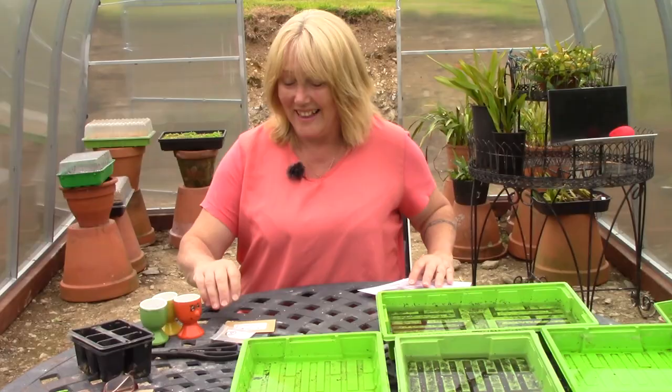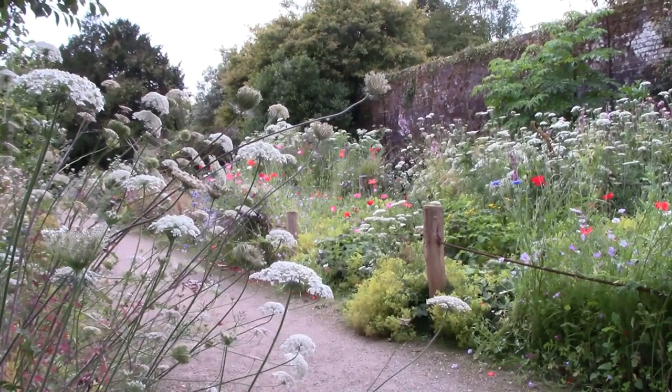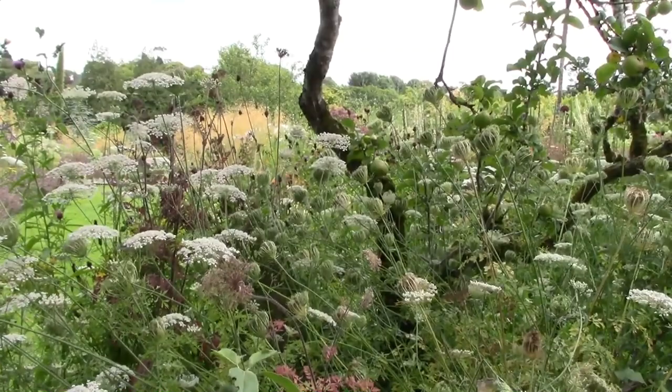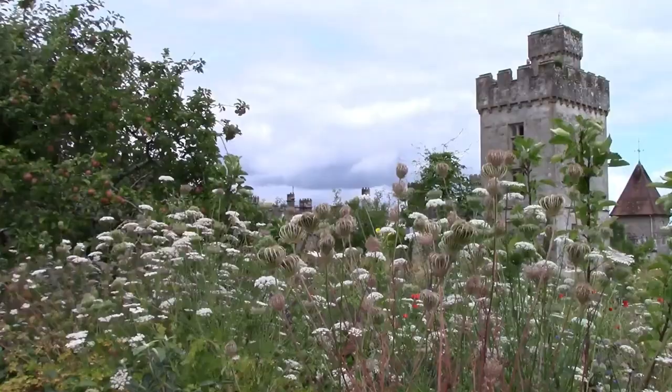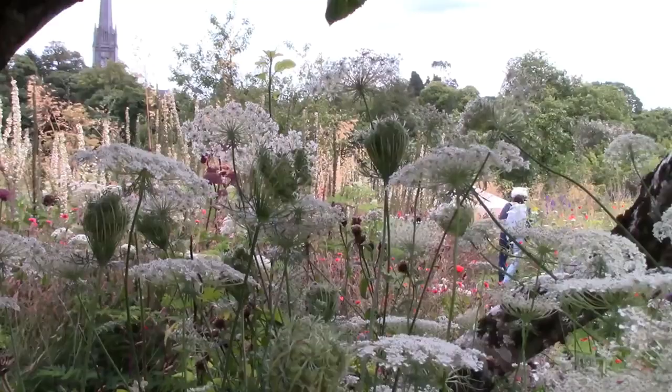And the next thing I'm going to sow today is ami. Now, ami is a beautiful annual with white puff balls of exuberance that look absolutely amazing. And some of you may recall when I visited Lismore Castle 2 years ago, they had the most magnificent ami display down in their wildflower section. It really took my breath away, and I determined I was going to sow ami.